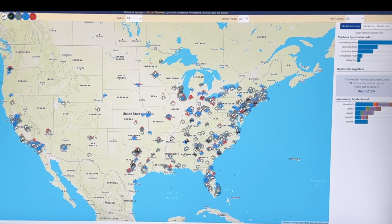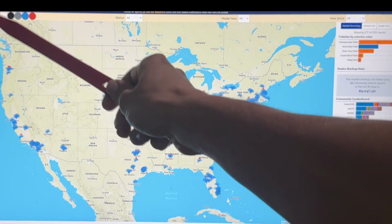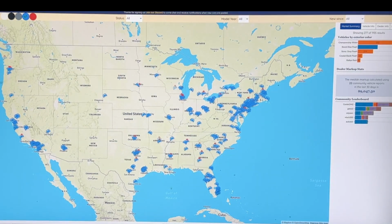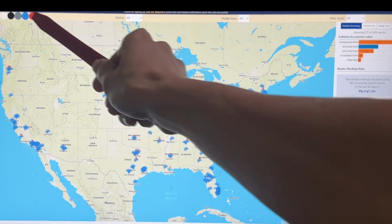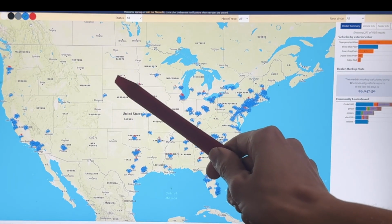Okay, just for example, we're gonna go ahead and select a color, and let's shop for Boost Blue Pearl, because that's what I got. So I'm gonna uncheck red, I'm gonna uncheck the gray, the black, and the white. You gotta uncheck it from this color code up here. Once those are all unchecked, and the only checkbox is blue, you're now left with all the Boost Blue Pearls in the United States right now.